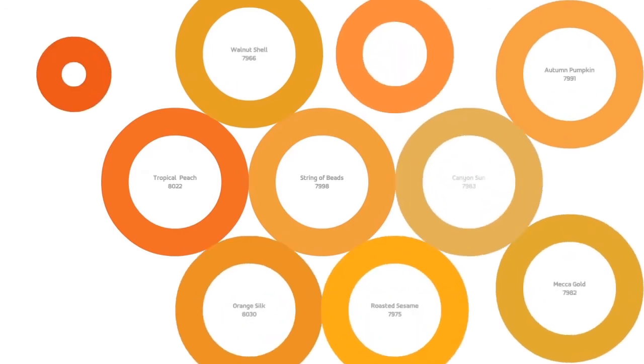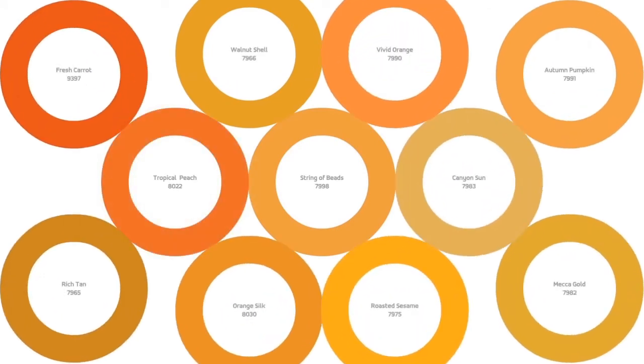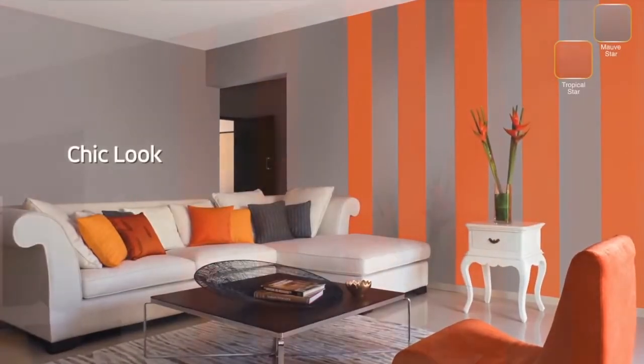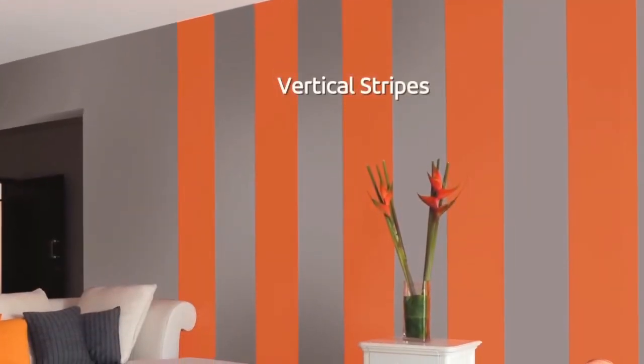We have one more shade to stimulate your mind. Balanced and subtle, tropical peach when paired with the exciting purple shade of mauve star gives a chic look to your drawing room. Try out vertical stripes to create a sense of movement in the room.